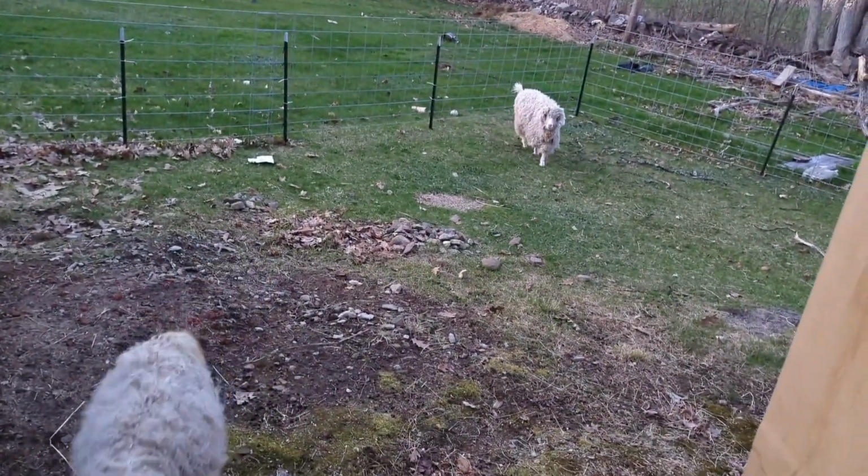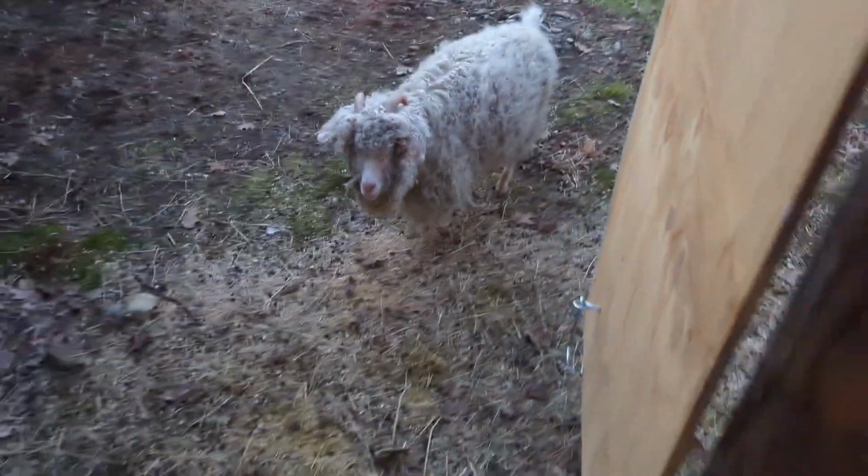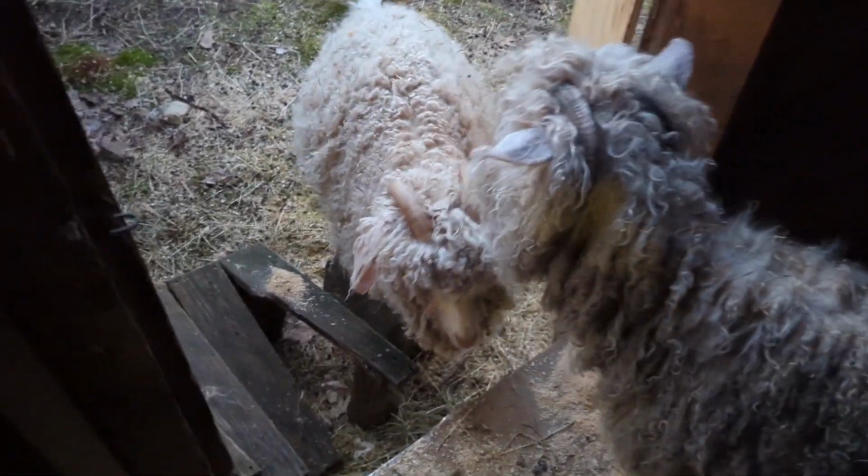Hey, guys, come on in. Hey, goats, come on, goats. Come on in for the night. There you go. Now we have to step out here and close the door. They have chosen to escape. Okay, they have been re-wrangled. Alright, I'm going to go fill their water now. That's the next step.